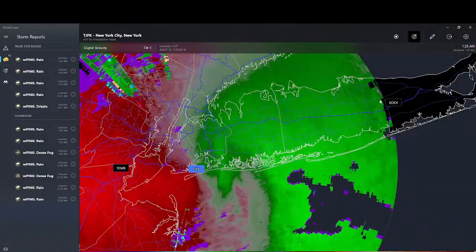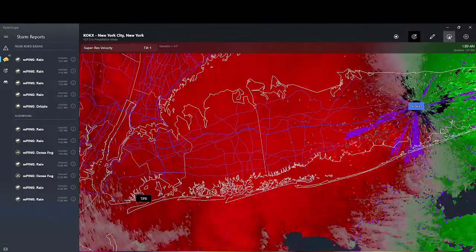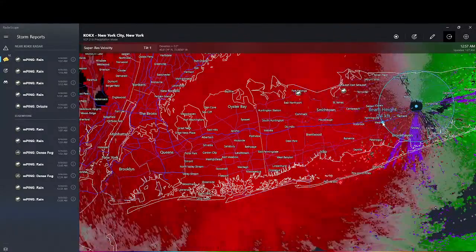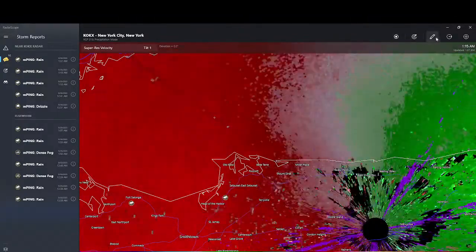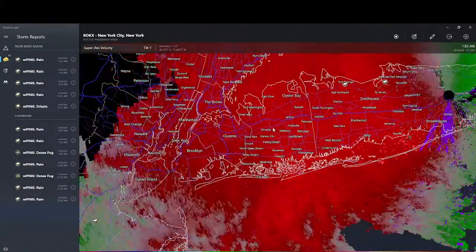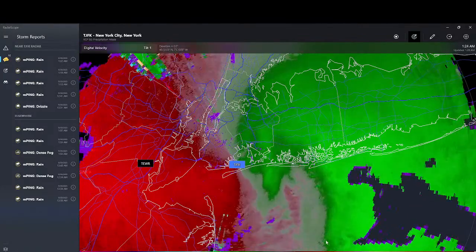So again, let's go to KOKX. Here they're showing very strong winds aloft, just 1,000 feet up. Here the winds are from the south. If you look closely, you could almost see southerly winds here. Yep, southerly winds here. But then New York City, NYC itself, is getting east-northeast winds. So where is the trough? Right about here. You see where the winds are shifting here? That's your trough right here.